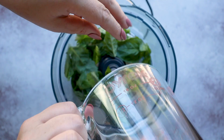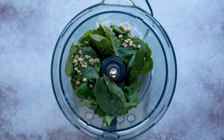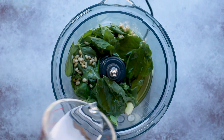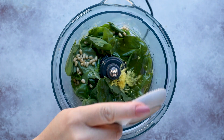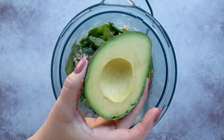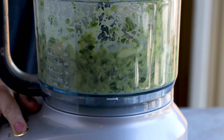In a food processor, add 2 cups of basil leaves, 1 tablespoon of pine nuts, a clove of garlic, a 1/4 cup of olive oil, a 1/3 cup of water, a teaspoon of lemon zest, a 1/2 teaspoon of salt. And then what sets this recipe apart is that we use an avocado to help make it a creamy pesto sauce. You're gonna add in 1/2 of an avocado. Then pulse until the mixture is creamy.